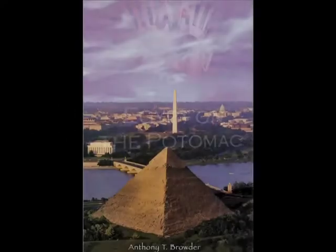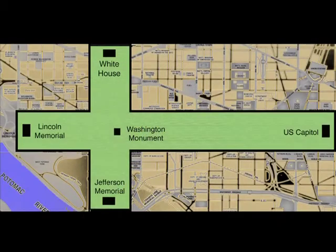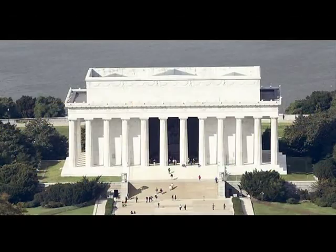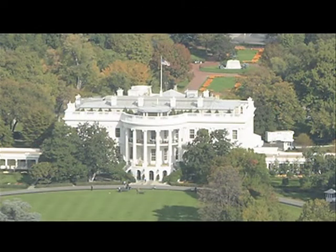The story of Asar, Set, and Heru is embedded within symbolism and architecture throughout Washington, D.C. The mall is laid out in the form of a cross. The Capitol is in the east. The Lincoln Memorial is in the west. The Jefferson Memorial is in the south. And the White House is in the north.